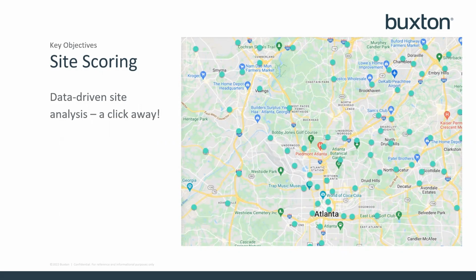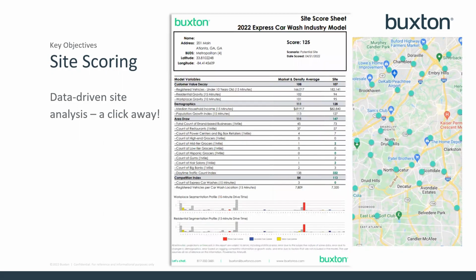We have provided a tool that allows you to literally, in any market, at any address, in a matter of about 20 seconds, get a score on any given piece of dirt, any existing location, to understand what is driving the performance of that location. And I'll walk us through shortly what all of those elements are.